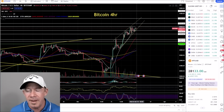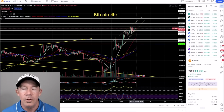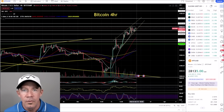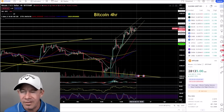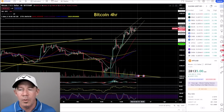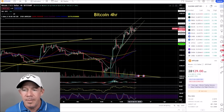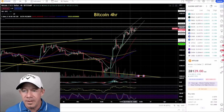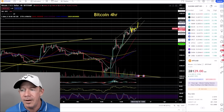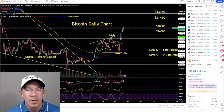A lot of things are about to happen. Tomorrow, you've got the Fed rate hike coming in at 2:30 p.m. That's going to move the market. So be ready for the Fed rate hike tomorrow. Very important. This Bitcoin 4-hour chart, I mean, it's just been consolidating in this area. There's definitely room for another move higher, a run up to 29,000.